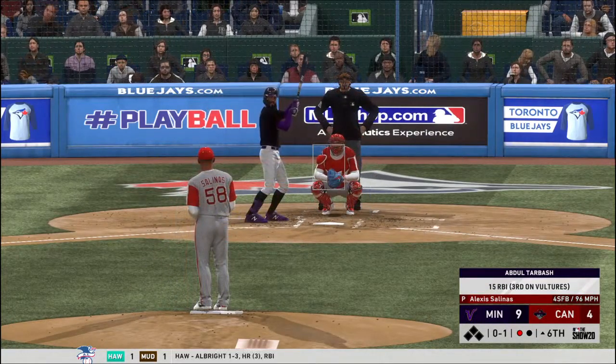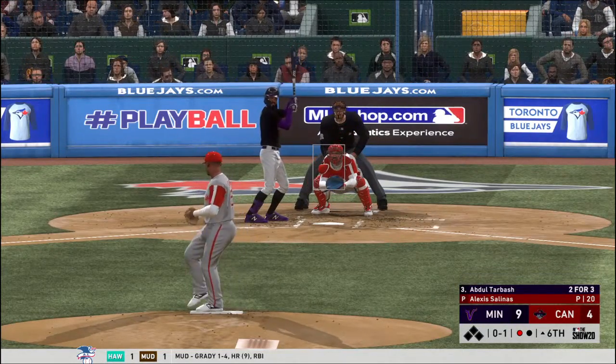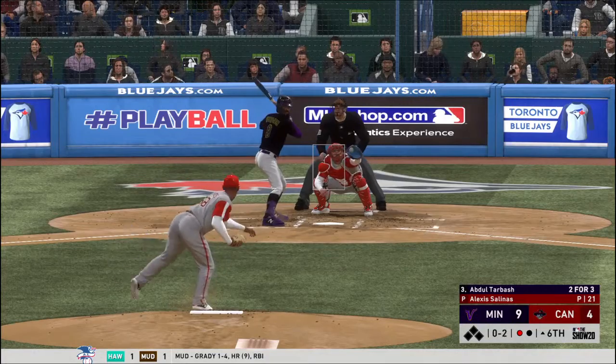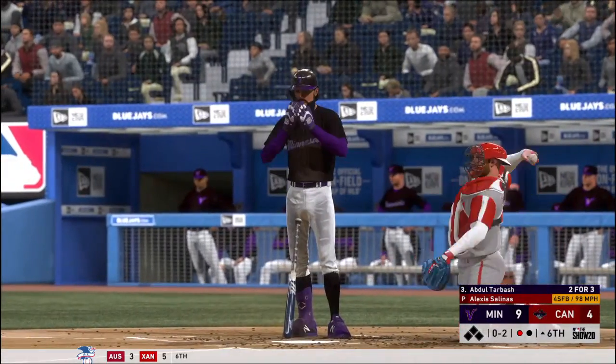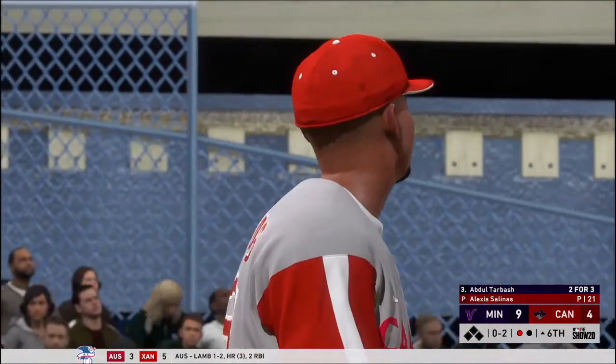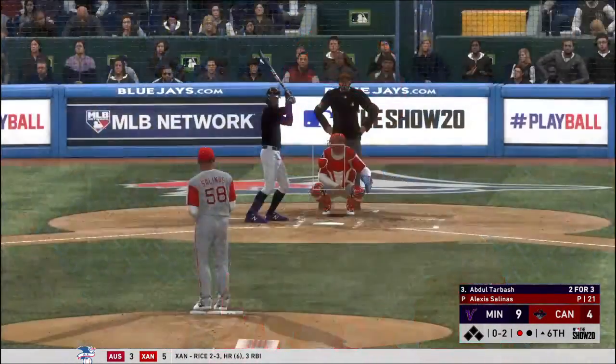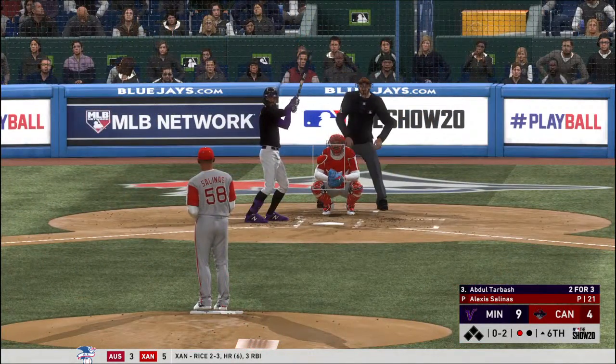Fastball in there for a called strike. In there, and he's ahead 0-2 now. Great job by the pitcher right there, changing eye levels. We all know he's a sinker ball pitcher, but if he could throw some four-seamers up in the zone like that, it could work for him.